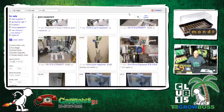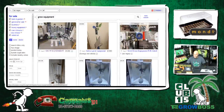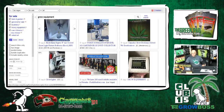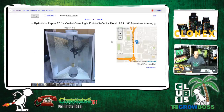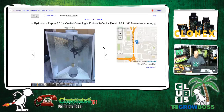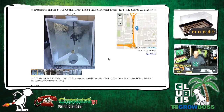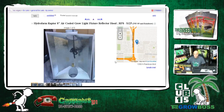So I go through Craigslist. That's one of the things that I do, right? So I delete them and I prohibit them, and then I try to buy everything. So this guy's got Hydro Farm Raptor air cooled. I sell these things for $100, brand new in a box. So what I'll do is I'll put on here like 3 for $300. And then I'll just send the guy a link, and I'm like, dude, I've got them on here 3 for $300. Tell you what I'll do. I'll buy them from you.